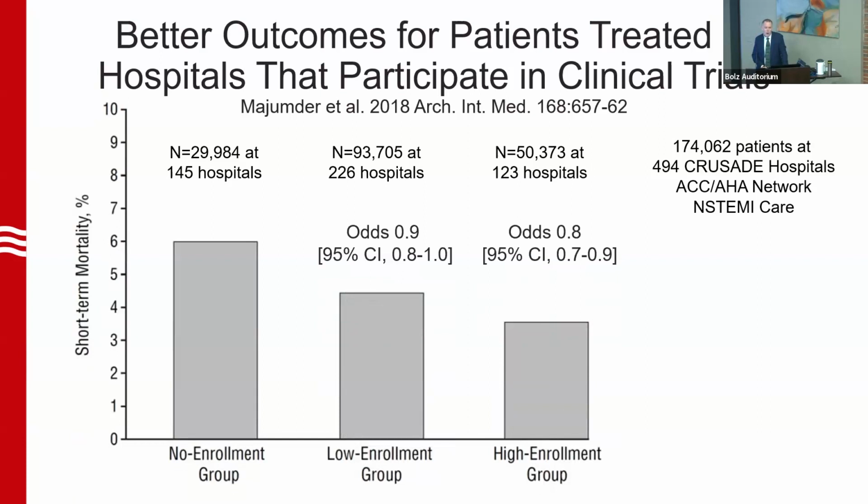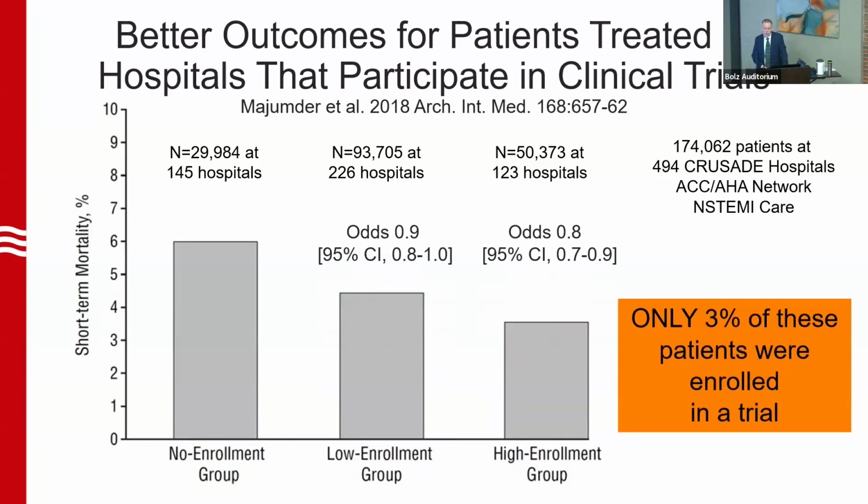Here's the really shocking thing about this study. Only 3% of the patients in the high enroller group were actually involved in a clinical trial. So that mortality benefit was across all of those hospital patients for NSTEMIs. So being at a hospital that has a lot of clinical trials has a benefit, even if you're not involved in that study. So where are we as UW?